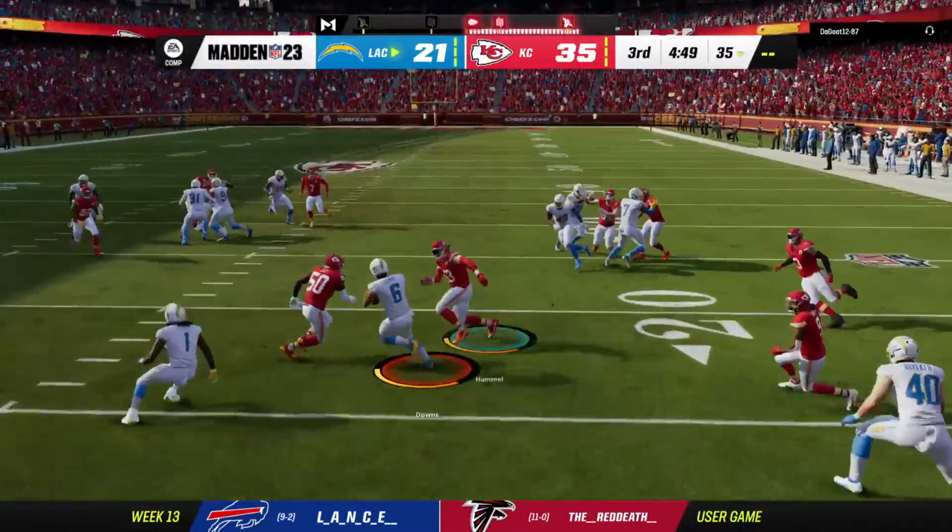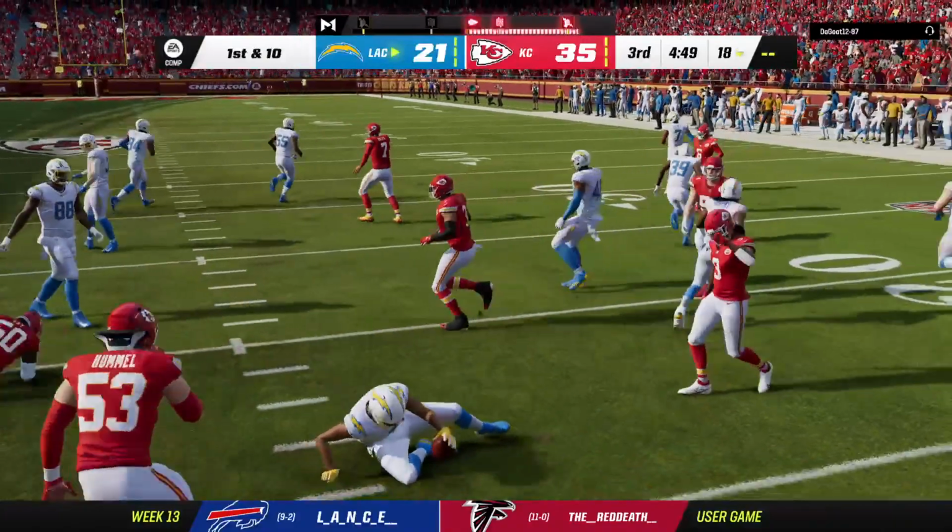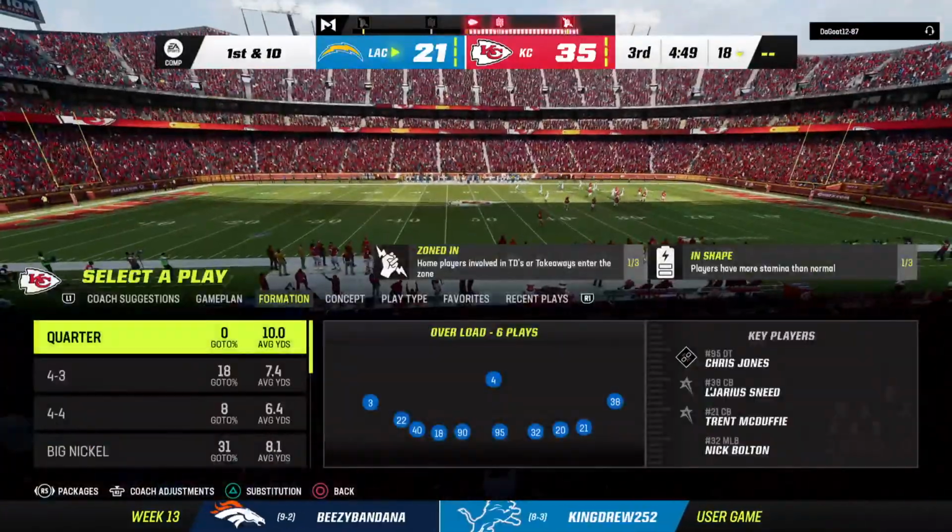Well, from deep in the end zone, he's going to bring this out. And he'll be brought down shy of the 20, so the decision to bring it out of the end zone, not a good one.